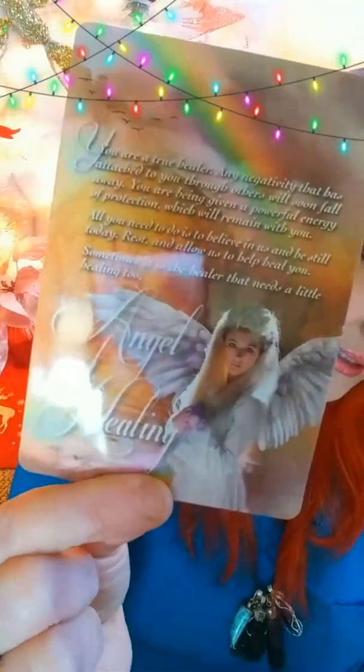You're a true healer. Any negativity that has attached to you through others will soon fall away. You are being given a powerful energy of protection, which will remain with you. All you need to do is believe in us and be still today. Rest and allow us to help heal you. Sometimes it is the healer that needs a little healing too. Isn't that a beautiful card? So gorgeous.